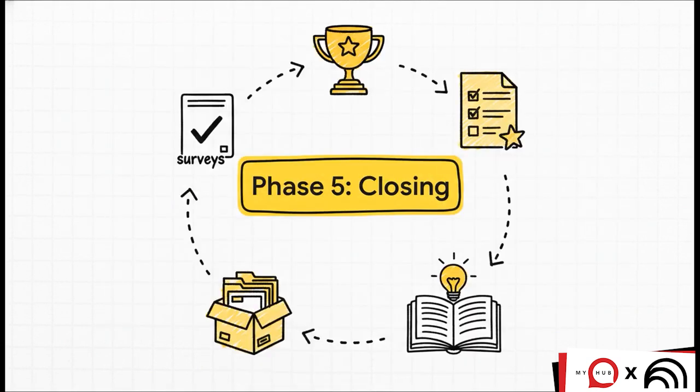Finally, we get to the closing phase, which honestly gets skipped way too often. This is your golden opportunity to learn and get better. You can use surveys to get feedback, document what went right and what went wrong in a shared knowledge base for next time, and of course, celebrate your team's success with the whole company. This is what turns a finished project into a valuable lesson for the future.